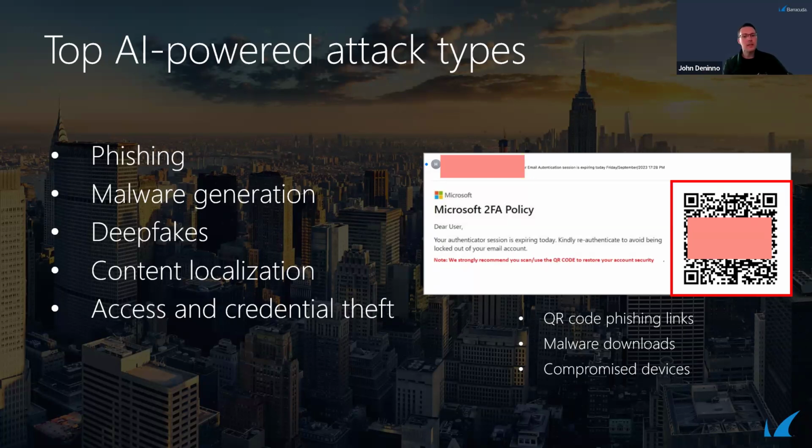And then lastly, the theft of credentials is being supercharged by AI. Brute force attacks are now more efficient, and the pattern recognition of these algorithms can predict passwords with high accuracy. So throw massive amounts of leaked password databases into these AI models and come up with the most common passwords, or even potentially variations on those commonly used passwords.